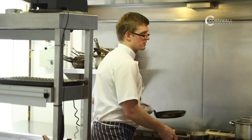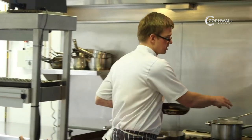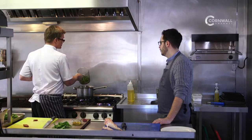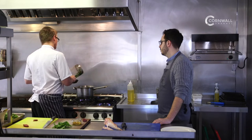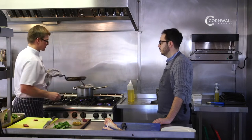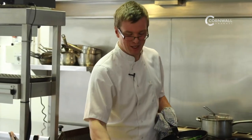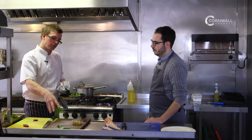Okay, so my spring greens have gone in the pan here, in the water. It's just plain boiling water with a touch of salt. And all I'm doing, literally, is giving them a few seconds. I don't really want to cook the greens. Okay. The spring greens, and I've got some lovely wild garlic going through that.